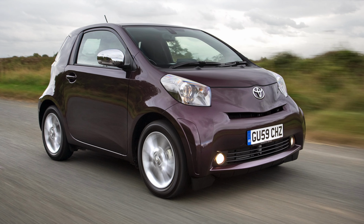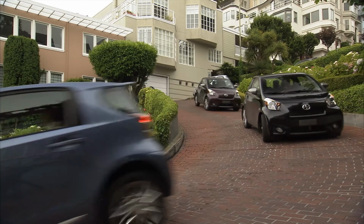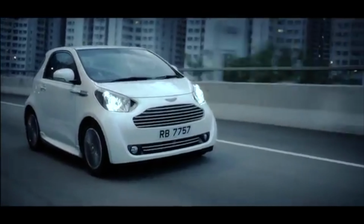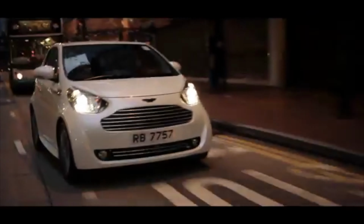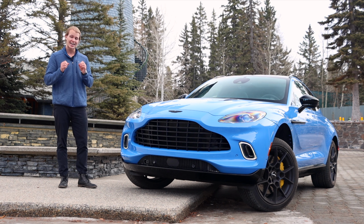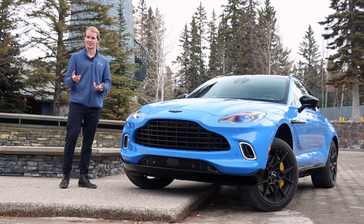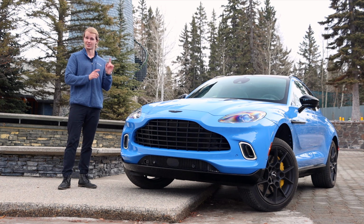It was almost quite literally a Toyota iQ with an Aston Martin badge and a couple of fancy pillows. It was also the only car in their now 108-year history that they've made to be classified as a city car. And believe it or not, for one reason or another, almost a decade after their official release, the Aston Martin Cygnets are still holding their value. Let's just hope that the DBX does the same thing.